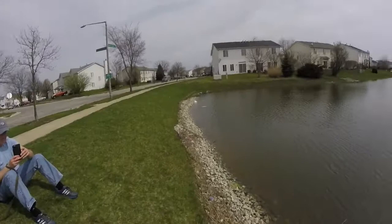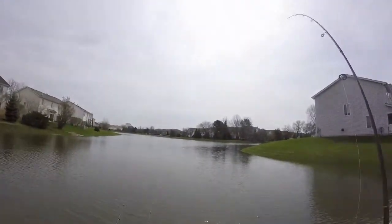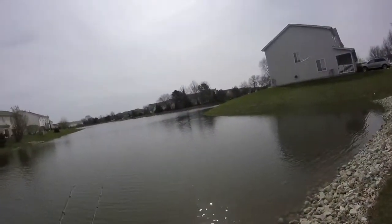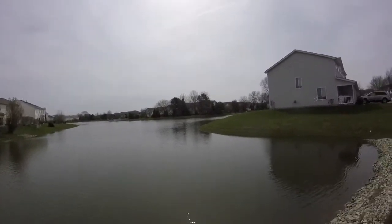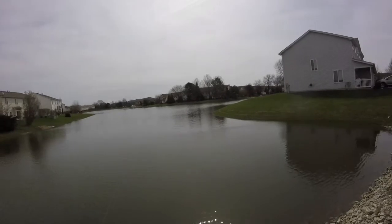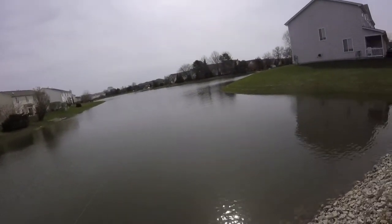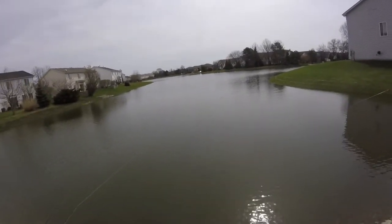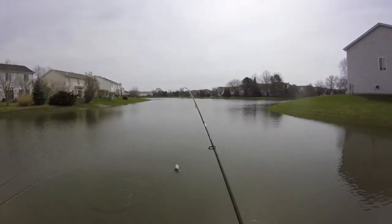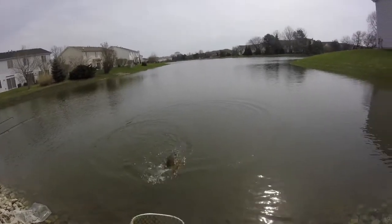Opposite rod. Rocky, look. I haven't had two going up. This one feels a little smaller. Yep, this is smaller.